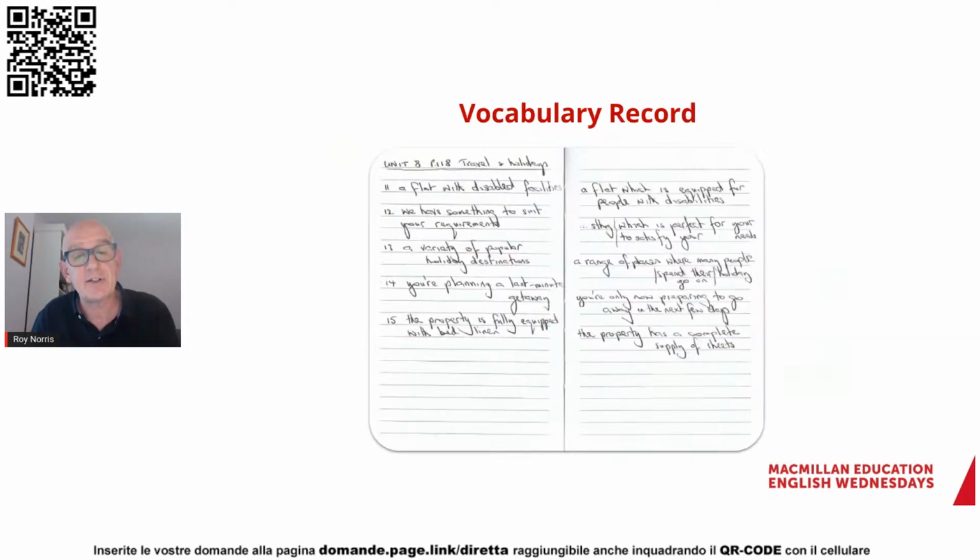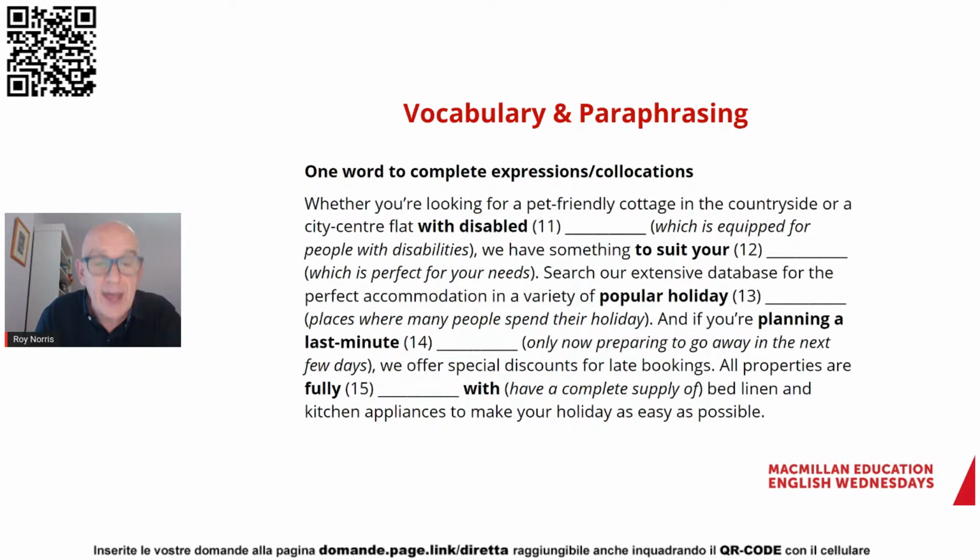And then into your vocabulary record, once again, on the left, a flat with disabled facilities, a flat which is equipped for people with disabilities. We have something, etc., and so on and so forth. And then afterwards, it's a very small step later to doing revision work on this. And what I've done here is reproduce that exercise.